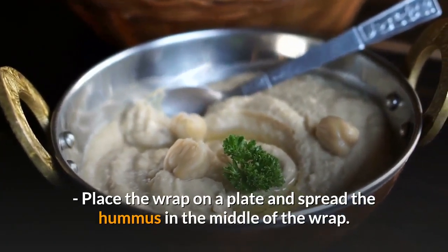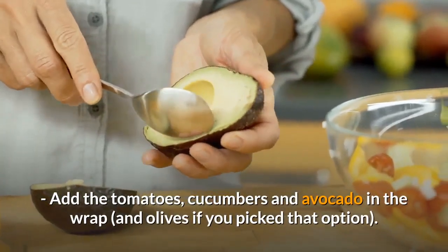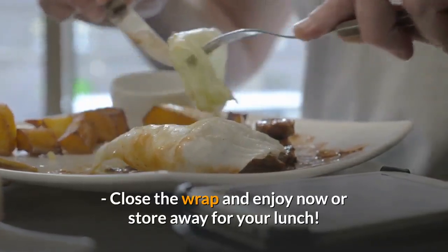Instructions. Place the wrap on a plate and spread the hummus in the middle of the wrap. Add the tomatoes, cucumbers and avocado in the wrap, and olives if you picked that option. Close the wrap and enjoy now or store away for your lunch.